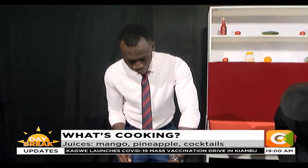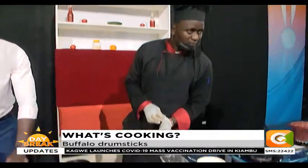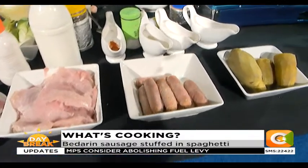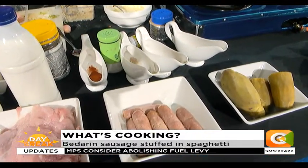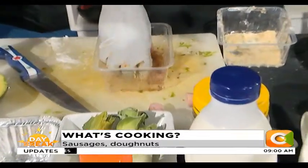What are we making now, chef? We are doing chicken escalopes. The process is the same. Marination. Marination consists of black pepper, light soy sauce, and the garlic paste. Yeah. This is amazing.